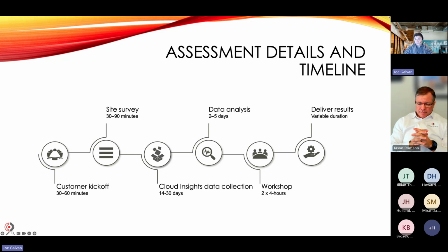Then in the background to you, we go through an initial data analysis and really start to look at the detail of the workloads that you're running, how your infrastructure is being utilized, facilitating those workloads, and getting a better understanding of what that looks like, at a very detailed, but also summarized and aggregated high level, to come back to work with you and your team to do two 4-hour workshops to really go through those results together, right? Again, getting the feedback from you, understanding what these workloads are and the importance to your organization.